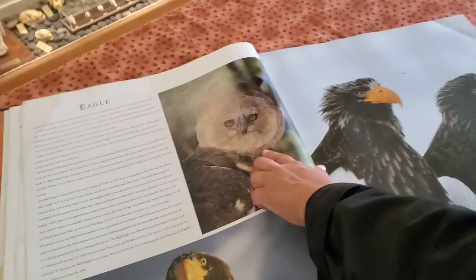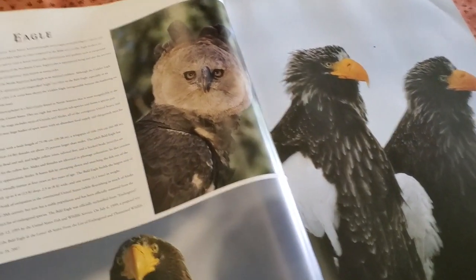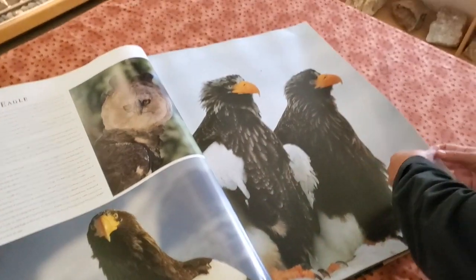That's a harpy eagle, I think. That's one that people say looks like a person in a costume. It so does. It's big. Look at it, it's weird looking. It's huge too. Like the pictures I've seen of them, unless they've been altered, they look really huge.